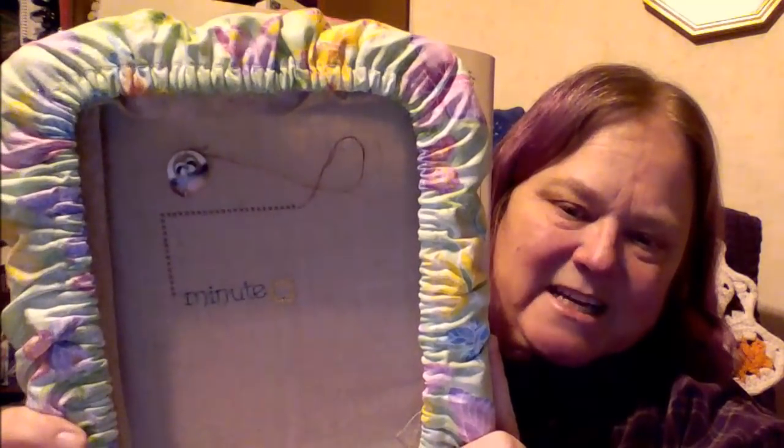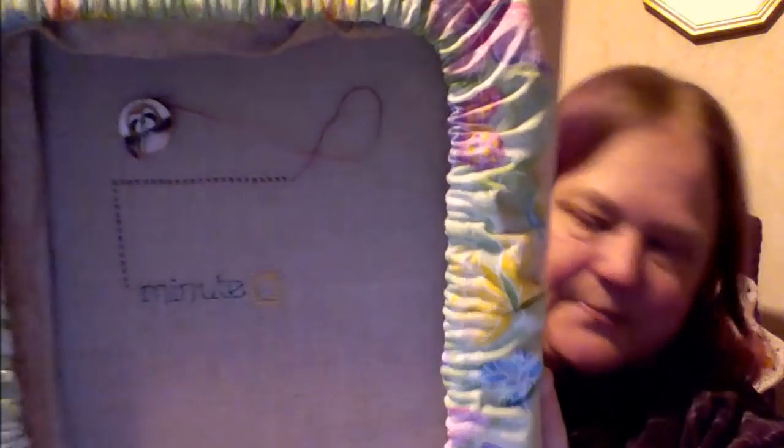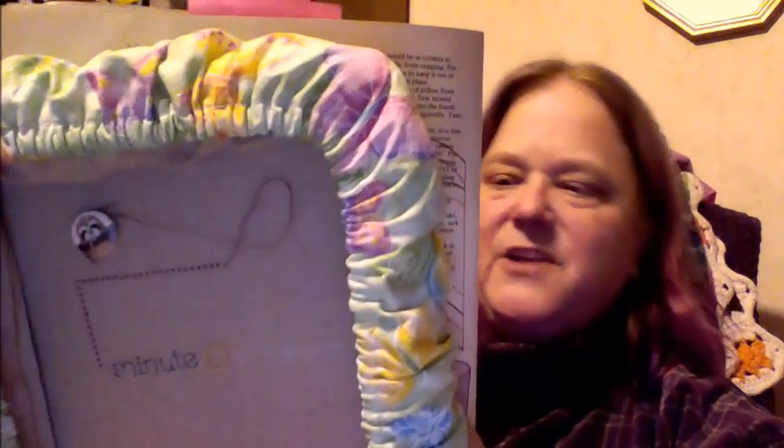So this is cross stitchers make every minute count. So I got the minute done, the little stopwatch that's in the middle. I just kind of want to get around the outside so I could do basically the quilt block border.